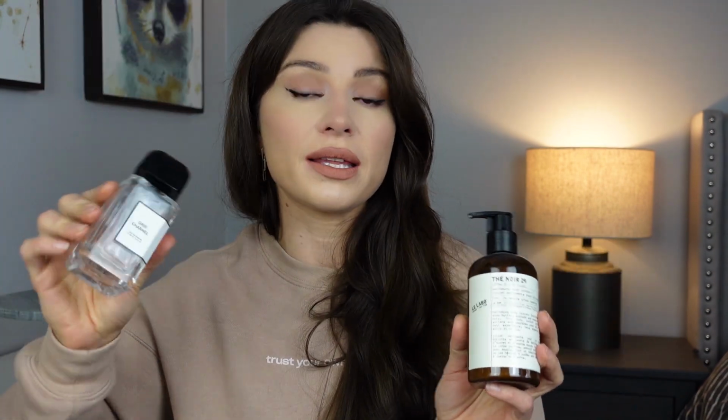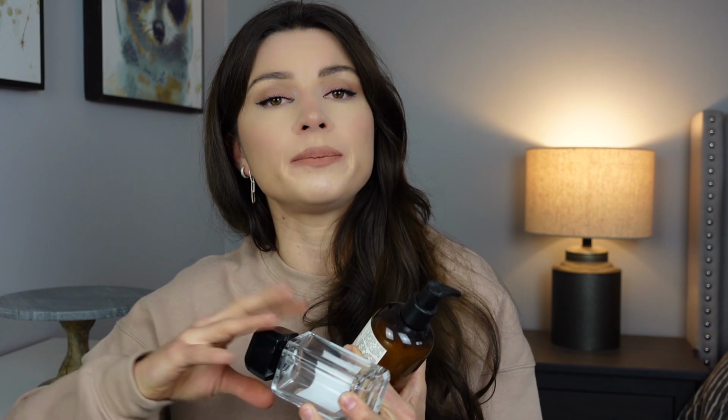But yeah, this is the only way that I wear Gris Charnel. It's the only way that I really, really love it on myself. Otherwise, truthfully, some days I like it and some days I'm like, I could take it or leave it. It's like a milky cardamom tea type of scent. But layered with Teint Noir, something magical happens.